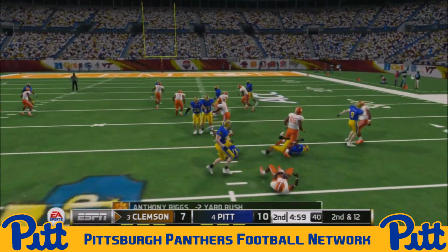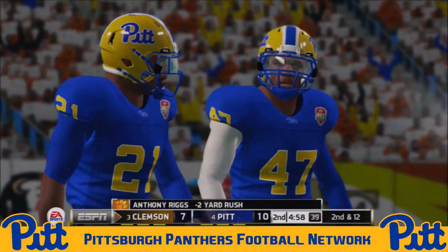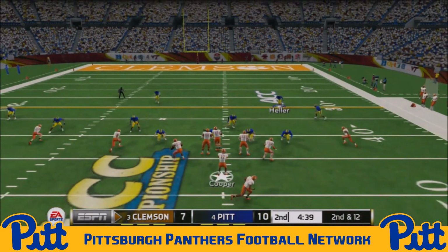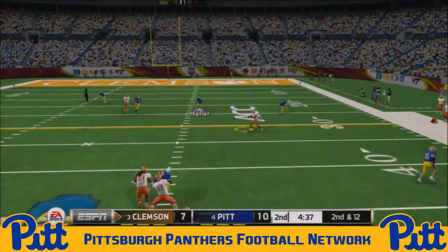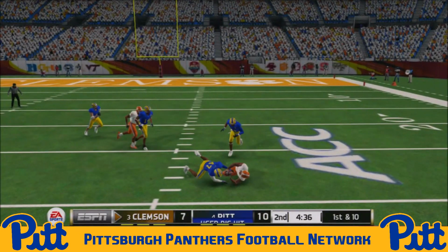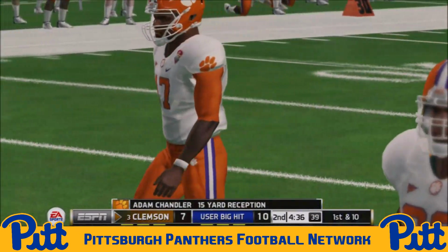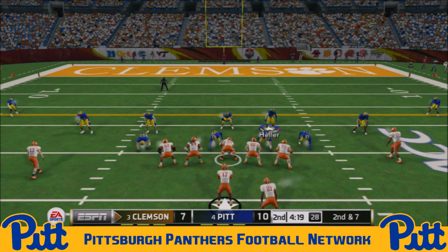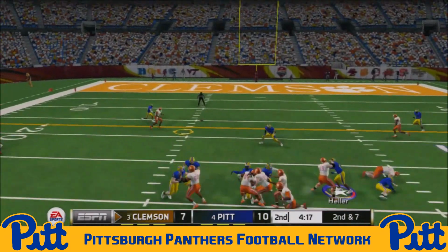Up the middle, it's going to be Riggs, and he's speared. Avery Heller comes in like a kamikaze and makes an incredible stop there. Loss of 2, 2nd and 12 now. Pitt brings a 3-man rush. They go over the middle. That's Adam Chandler, the former Pitt recruiting target from the same recruiting class as Paul Lease. He went to the Tigers, and he makes a catch there for first down yardage.